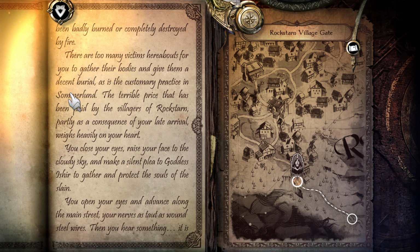Now, given it's a solar-based, fire-based religious cult, and the undead exist, I would probably have assumed they did cremation, but apparently not. And it's really, really hard to bury people in permafrost.